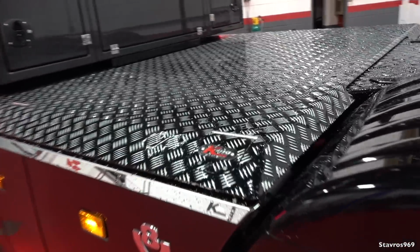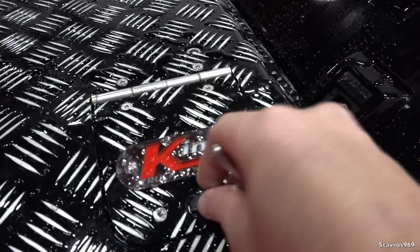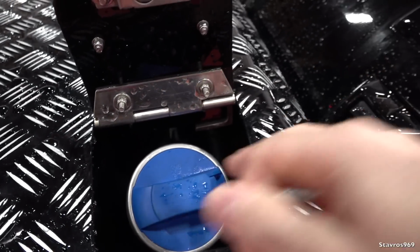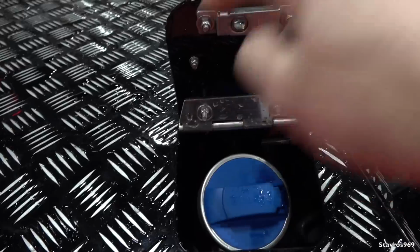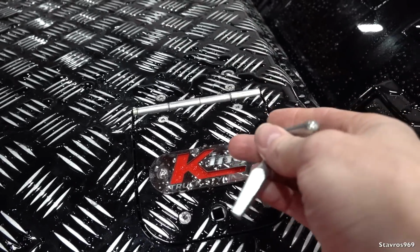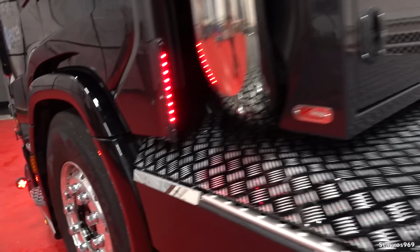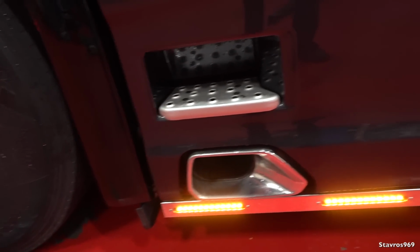So if I just move over here just to quickly give you a look at the AdBlue tank. So yeah, as I said already, this had to be lowered just to get that catwalk down another 15 millimeters. Yeah, so really nice piece of work done here by Kings. And let me just hop inside actually, because I want to show you what Kings do to the fuse box as well.